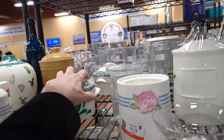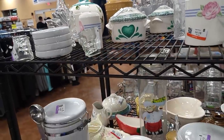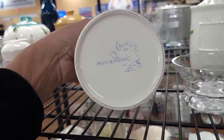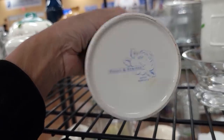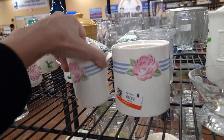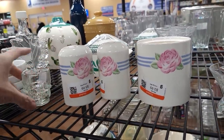Oh, look at more of these. Oh, at least there's a set here. Somebody can find those together. What is this pattern? Because I'm seeing a few of it. Peony and Stripes, Japan, Mervyn's. Seeing salt and pepper that go with it also.